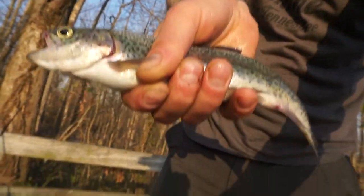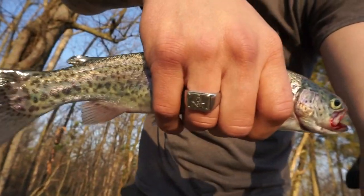Some pretty trout, pretty decent size. Can't believe I actually had the camera rolling when I caught that little booger. Nice job. Let's let him go.